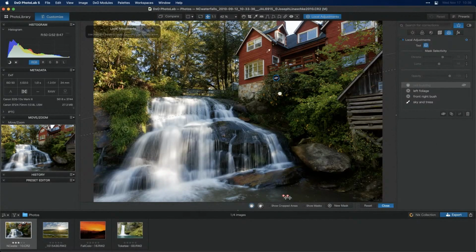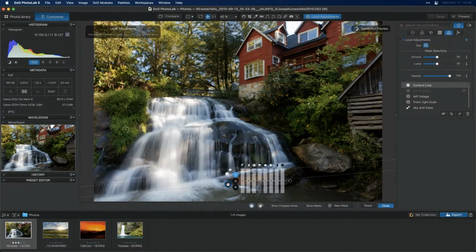Let's see here. The last thing I want to do is work with the water. The water down here, this water is beautiful, right? Everything's beautiful. This water down here is just a little bit murky and kind of gray. So let's see if we can change that a little bit. I think what I'll do is go in and create another new mask, and we're going to do control line again. And let's just get that bottom of the water.